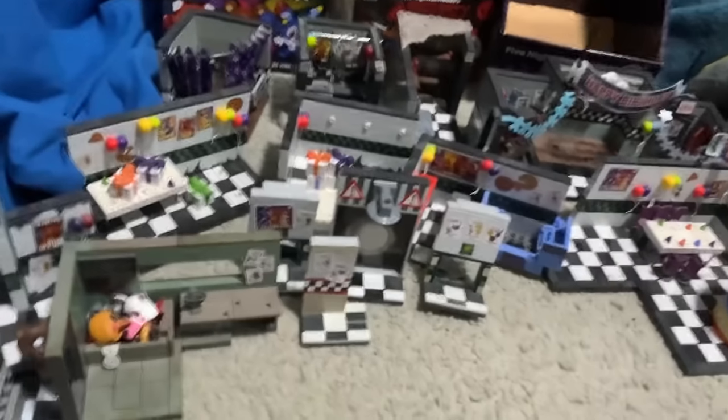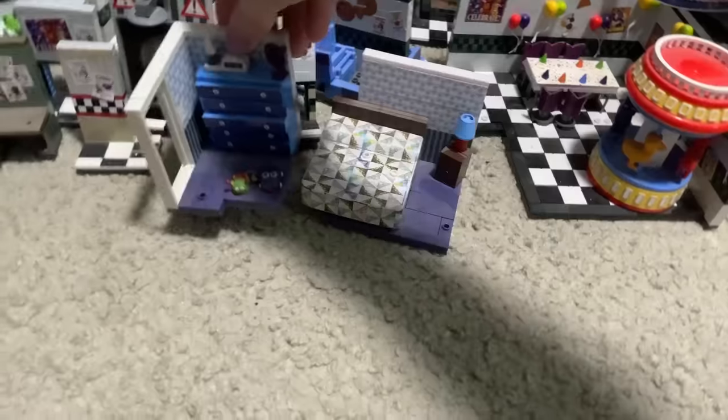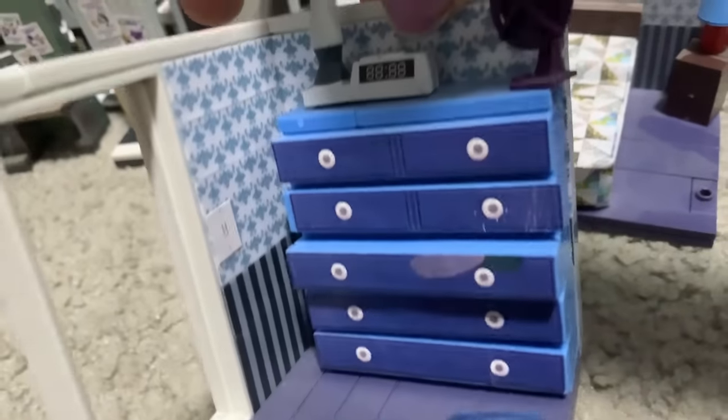Now we're on to FNAF 4. Here's the bed. Yeah, here's the left side of the bedroom with the little phone and the caterpillar toys. There's a little alarm clock and a purple fan.